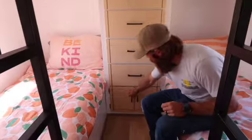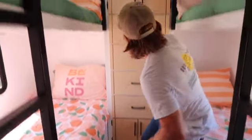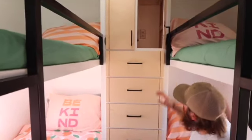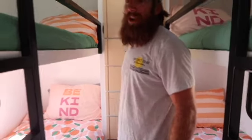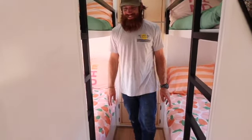But these drawers are huge. I mean, they're going to have no need to put clothes anywhere else. And then we added a little storage on the bottom and a nice little cabinet up top where they can actually charge all of their devices, put their books at night, whatever the case is. So yeah, this room turned out rad and I can't wait to see the kids climbing up on these bunk rails. That's not a bunk rail, that's a ladder.